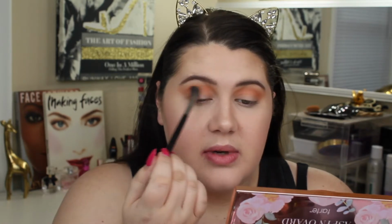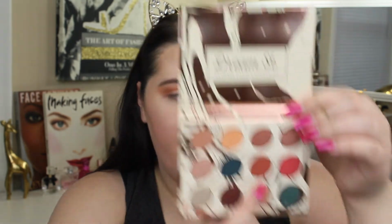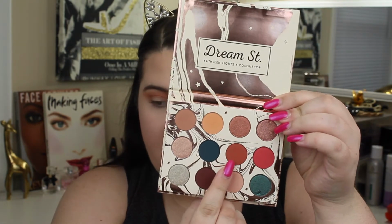And I'm just gonna very lightly put this in the crease. I don't want too much of this as a pigment because I want to focus on that first shade, but just something to deepen it up a little bit. So then I'm gonna go in with the shade, I think it's Potion. I'm hoping I'm getting all these right. Watch them be all wrong. And I'm gonna use my nude brush that I bought yesterday. This is the Morphe M505.